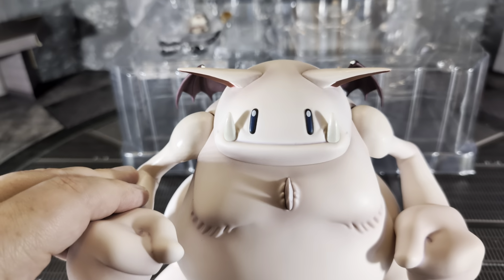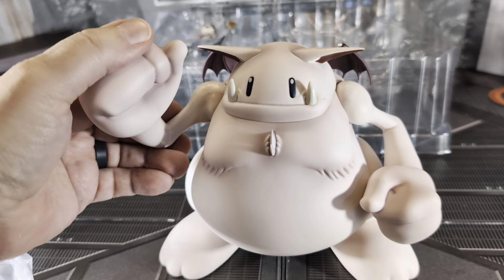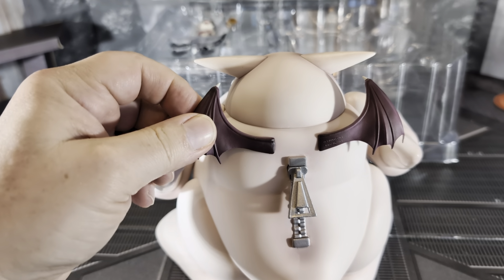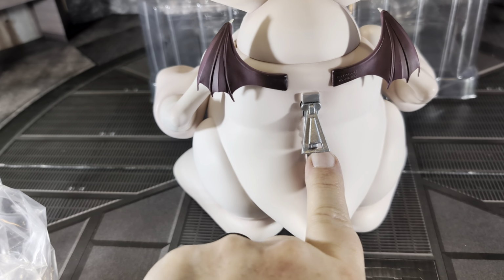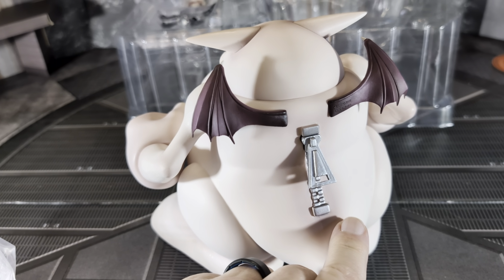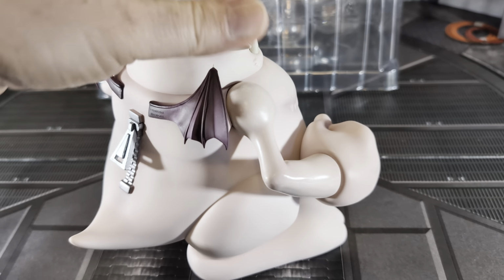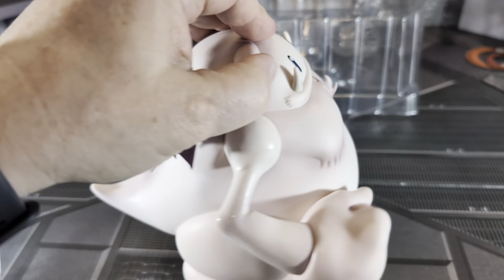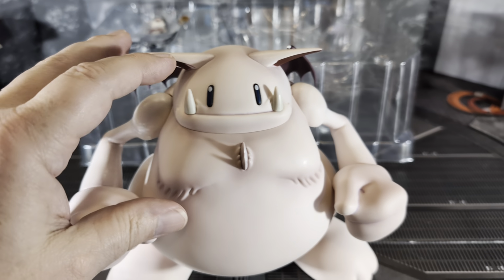Yeah, this thing is massive. Holy smokes, I can't get over how big this Moogle is. They said Fat Moogle, they weren't joking. His wings are in place, they don't move. There's the zipper. That is so cool that he has the zipper. The zipper doesn't work, it's locked in place. Oh my God. So they're kind of a soft plastic, so they won't break, which is nice. The ears are a harder plastic, so be careful with those.